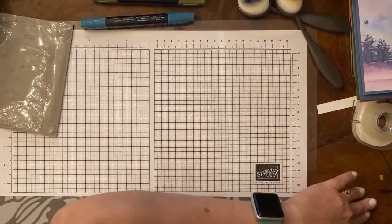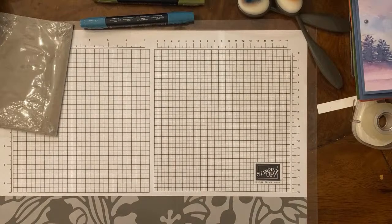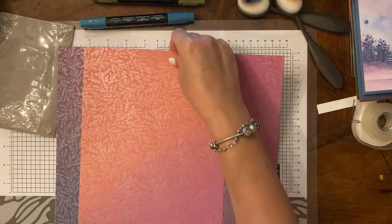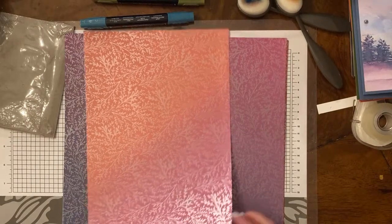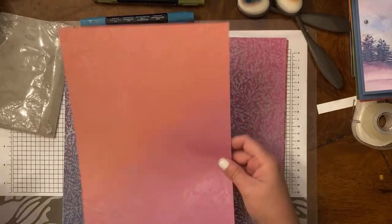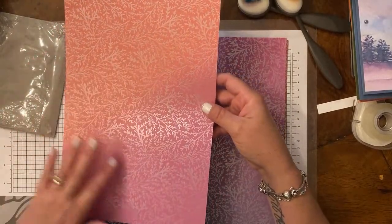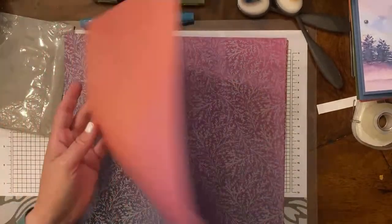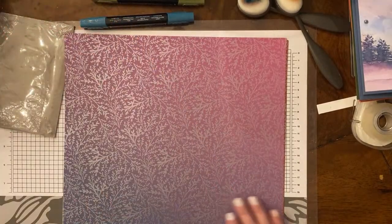And then, before I forget, one part that I didn't get to show you yet, that does come as part of the suite, is this beautiful specialty designer series paper. It's just got like an ombre look to it, and then you've got these iridescent sprigs. So we're gonna do something with this one as well. In the back, it's just white because it is that specialty designer series paper.